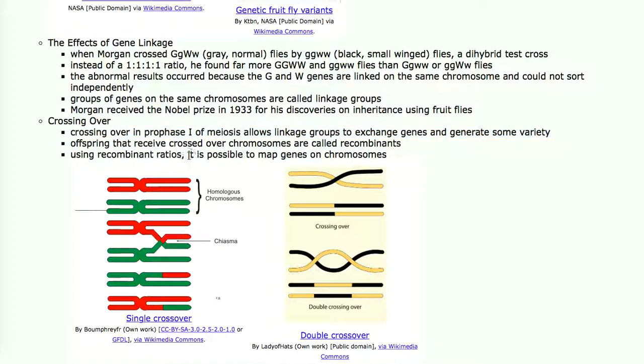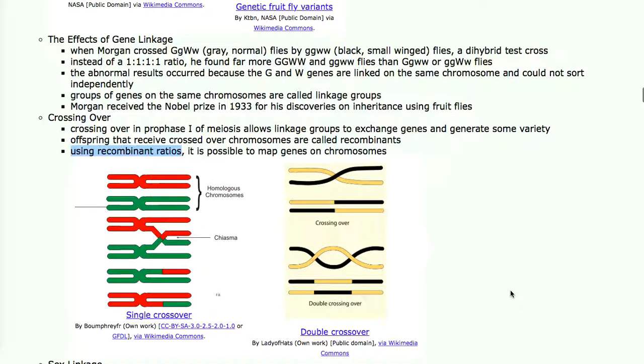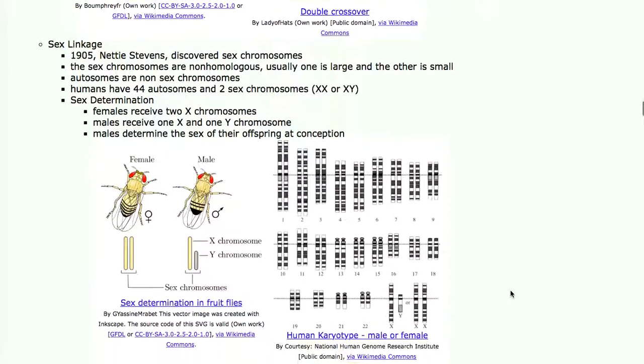And Thomas Hunt Morgan discovered it is possible to map genes on chromosomes using recombination ratios, which we're not going to go into here, but he did that, and that was part of the reason he got the Nobel Prize.